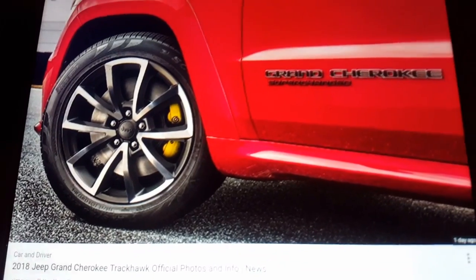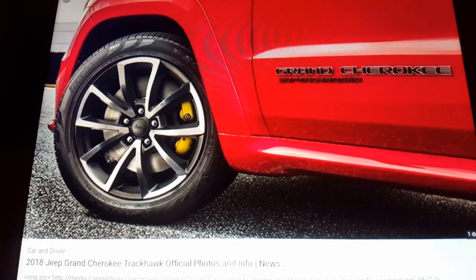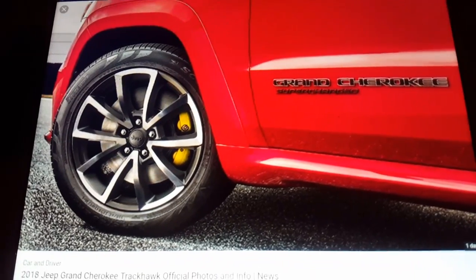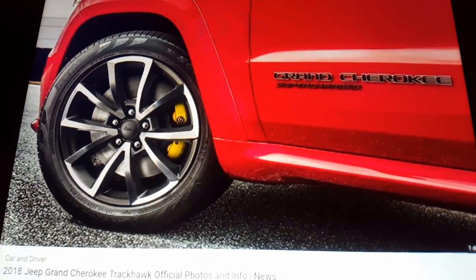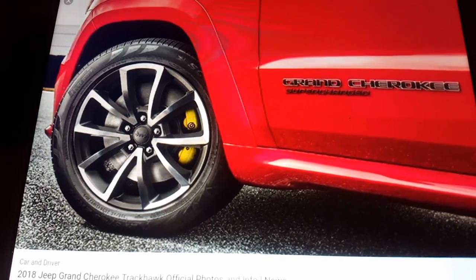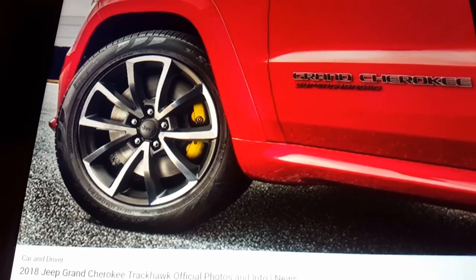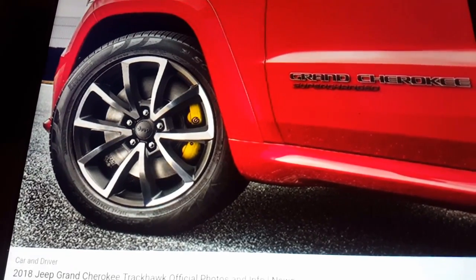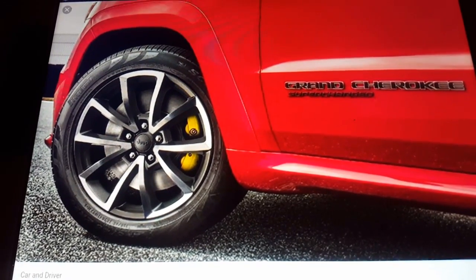Now here we have a picture of the side, which says supercharged. Now, I don't know who in the SRT department said, hey, let's just smack supercharged on this and call it a day. I mean, me personally, one would think that the Trackhawk would get its own logo, just like the Hellcat does and the Demon does. But yet, it doesn't have anything on the side. It just says supercharged.